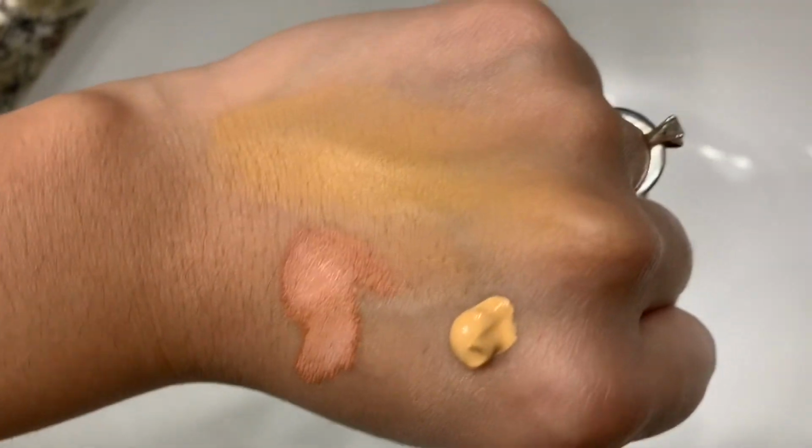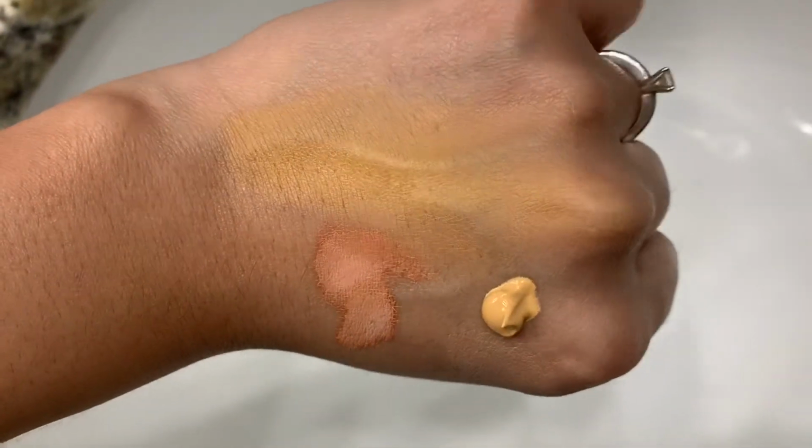Now I feel like if you were darker than me and you had to use a darker shade, these would look really, really orange. And that's not gonna be cute. But let me just see if I can take you to better lighting and show y'all what I'm talking about. Okay, just real quick, here's a swatch of it settled on my skin.